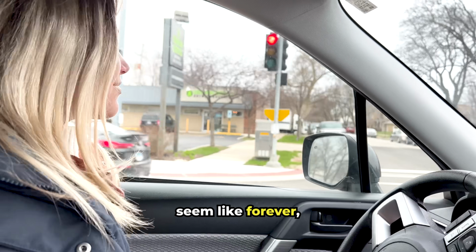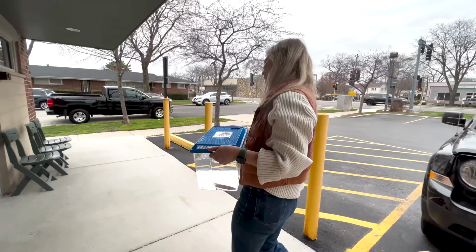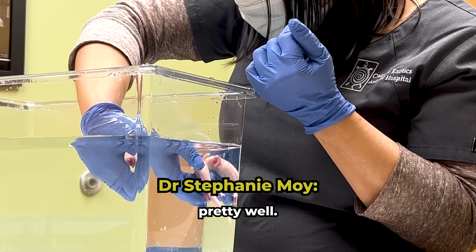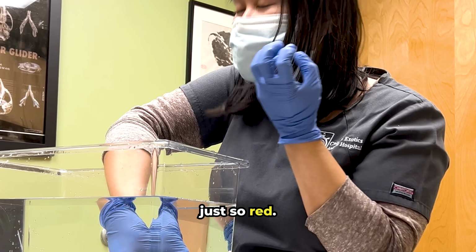After what seemed like forever, we finally arrived at the vet. I can't help but feel nervous about Kirby's diagnosis. I really hope that they can help us get him healthy again. Hi. But we're swimming pretty well. The frills that he has on the side are definitely just so red.